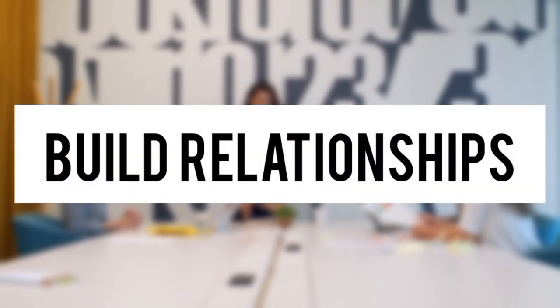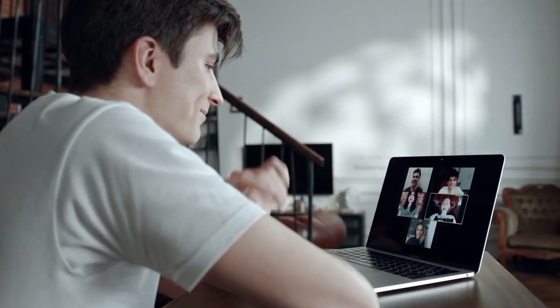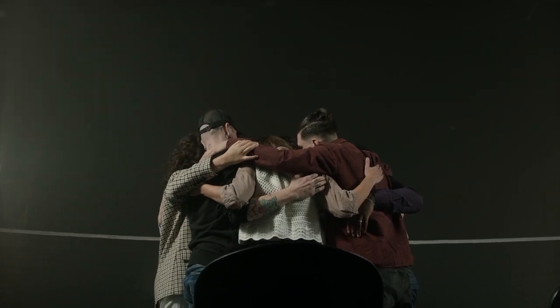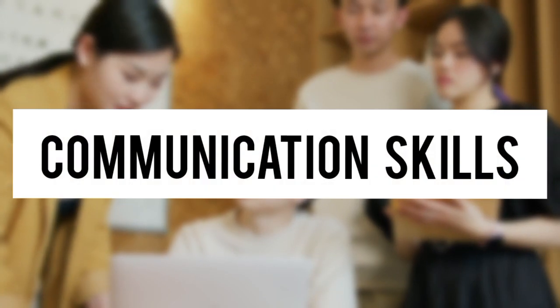Build relationships. Cultivate meaningful relationships with others. Surround yourself with positive and supportive people who encourage your personal growth. Networking is essential for personal and professional development, so attend industry events, join relevant communities or organizations, and maintain an active online presence.